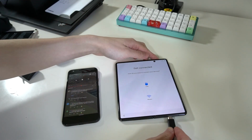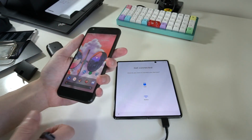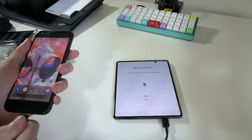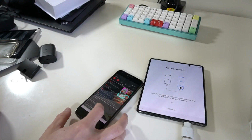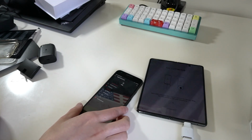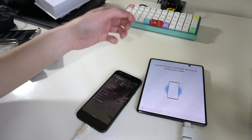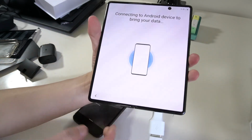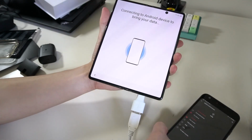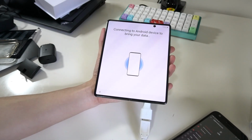So why don't we plug this in at the bottom here? And you can see I was watching YouTube before. Alright, so why don't we plug this in here? I should probably say cable. Alright, so my other thing I was thinking of is maybe I just need to change it to file transfer or something like that. Okay. Alright, that was... Maybe that was what was wrong. Okay, that wasn't very useful or helpful, Samsung, but that's okay. Figured it out in the end.